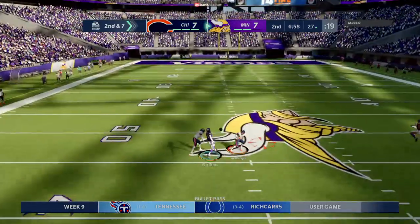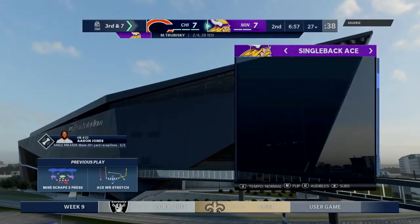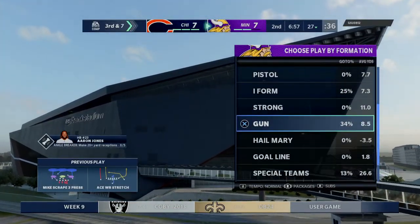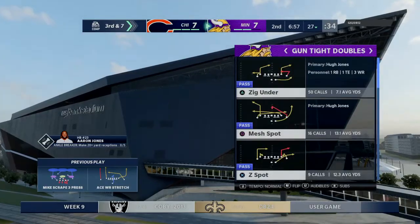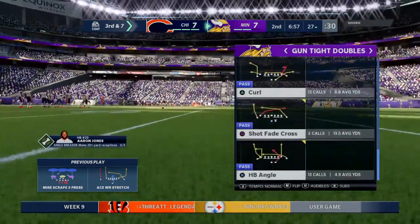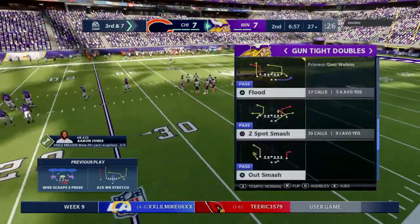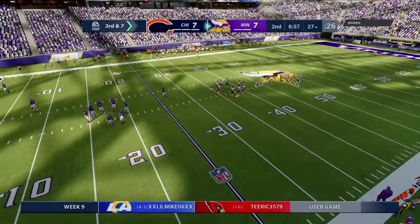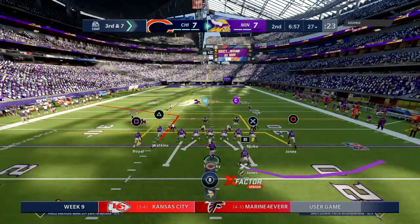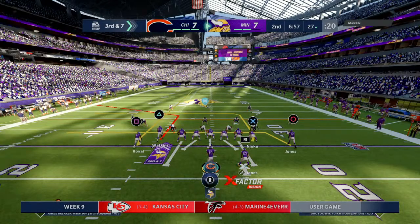Throwing here, Trubisky. And that is incomplete. A lot of force bearing down on him there. He could not hang on. It's third down. Well, so much for getting separation. No chance there. Locked down tight, forcing the incompletion on that attempt. They head to the line facing a 3rd and 7 following the incompletion on second down.